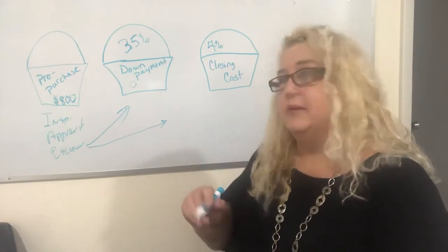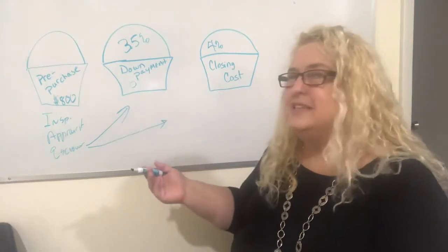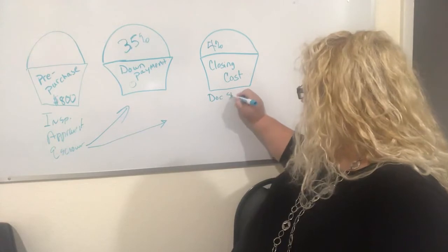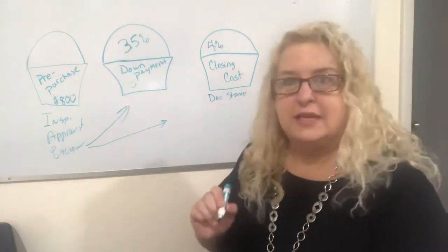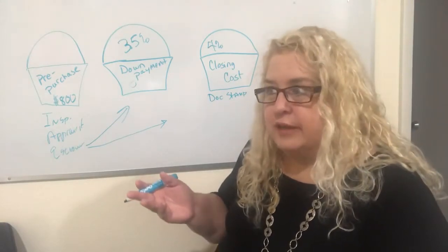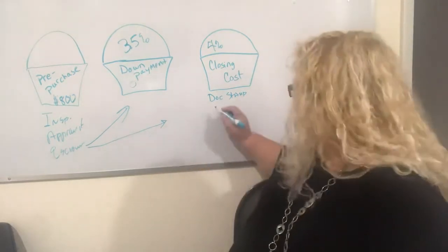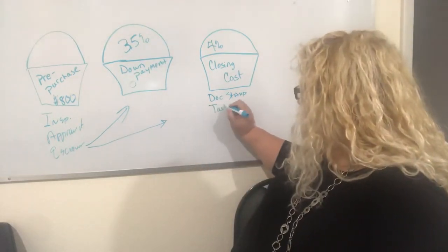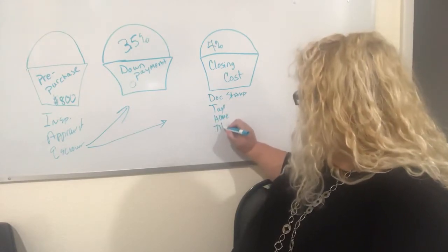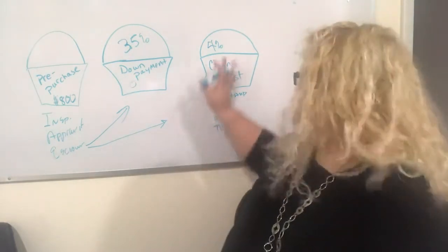But let's talk about that a little bit. So what is closing costs? Because I thought that was part of the down payment. It's a little different. So what this is, is things like what they call doc stamps. Doc stamps are a fancy way to say you're paying taxes on the house. It's kind of like when you purchase a candy bar, you have to pay that 7%. Kind of the same thing, but it's just a little fancier. Then we also have real estate taxes and homeowners insurance and title insurance and so on. It's a whole bunch of stuff. But it usually comes out to about 4%.